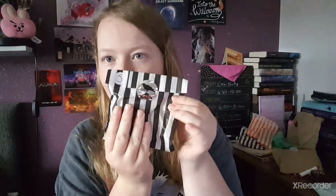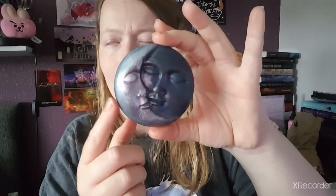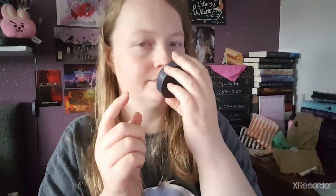Number 5, with a little crow on it. Berry Brew: Kansas, raspberry, apple, cherry, and cinnamon. Ooh. Hey, look, it says Nevermore on it. I have one like this, but a different colour, purple and white, I think. Ooh, that smells good.